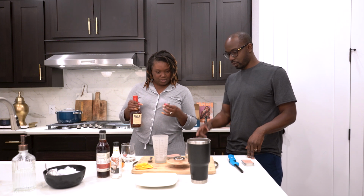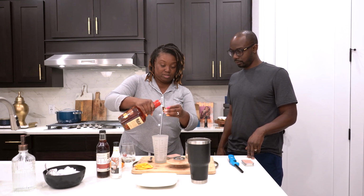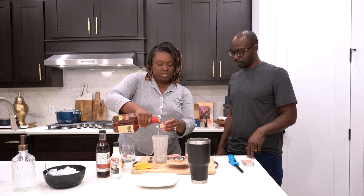So I don't know what I'm doing. So 2 ounces of bourbon. Yep. So 2 ounces. What's 2 ounces? I don't know. So does that mean 2 shots?